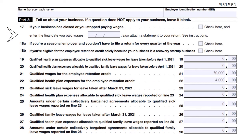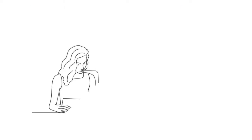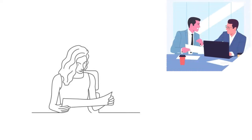So line 21, qualified wages for the employee retention credit and qualified health plan expenses for the employee retention credit. One thing I want to say here is that you have to go through each line to see which item applies to your specific business. If you don't have the resources in-house to do this, you can rely on third-party software or a CPA, a local CPA, all right?